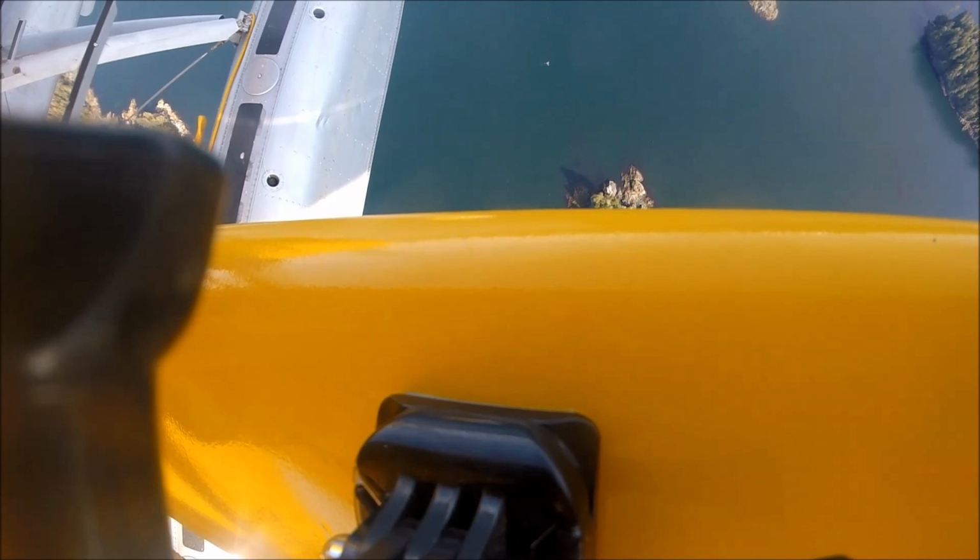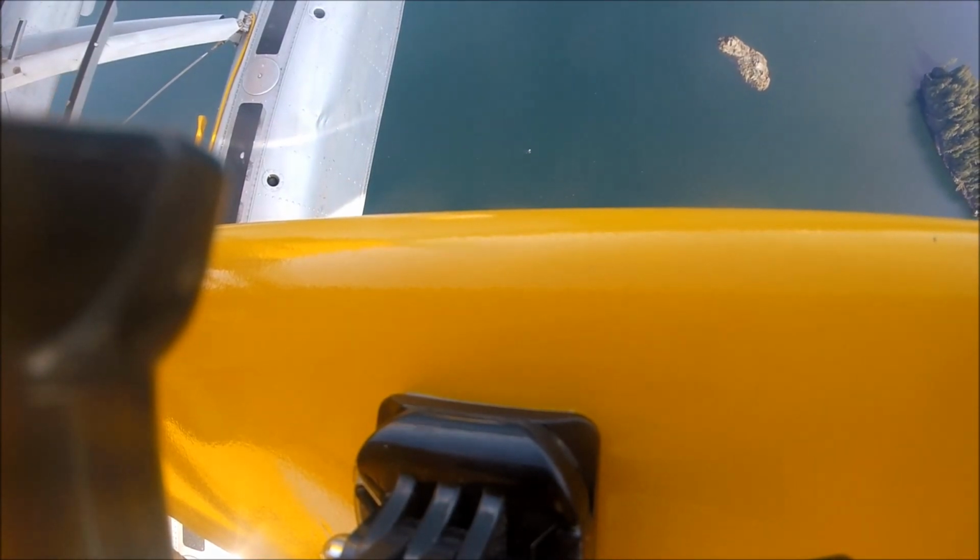Now we come out here on the south shore of Port Houghton, and going across these little islands and reefs. We'll head over to the north shore and then follow it out to Point Hobart.